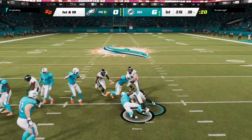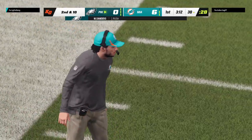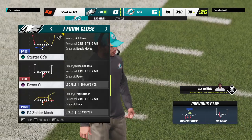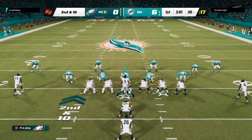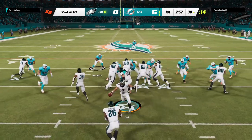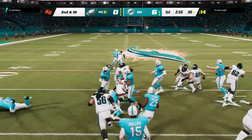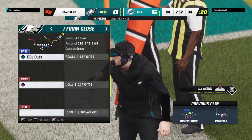It'll be Sanders to begin the drive. And he's not going anywhere to start the night. They stop him at the line of scrimmage. The tackle made by Landon Roberts. So after the run for no gain, here's 2nd and 10. They'll go again with Sanders. He's brought down at the 34. Call it a gain of 4.